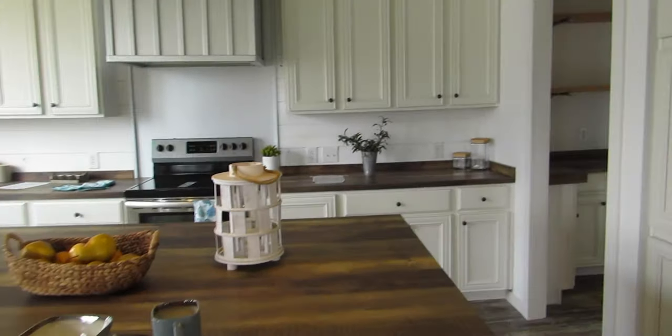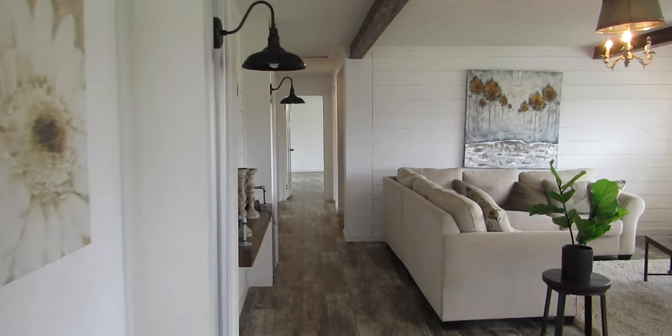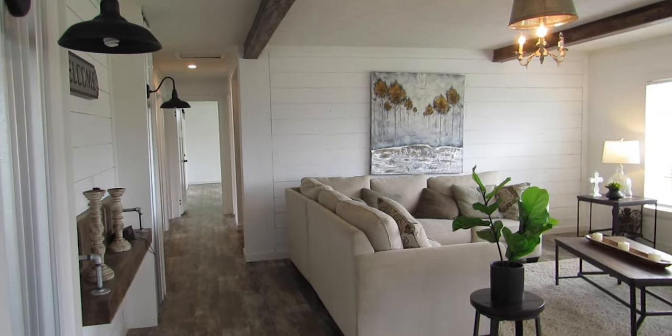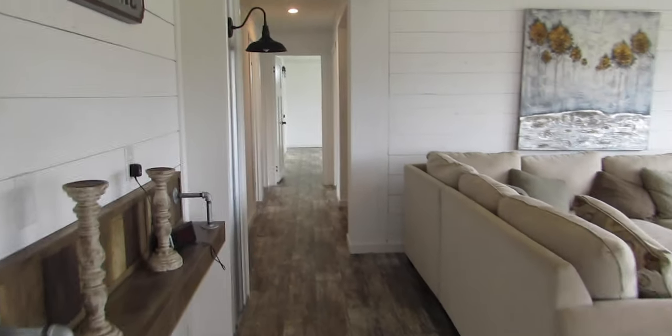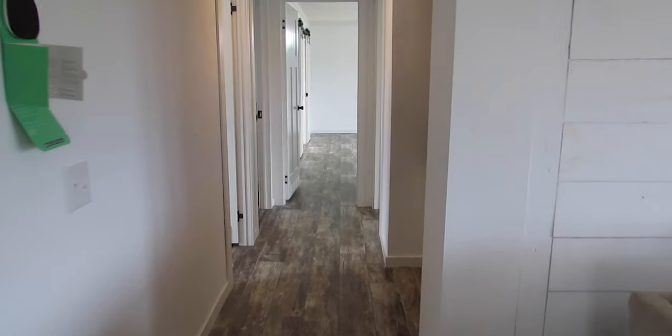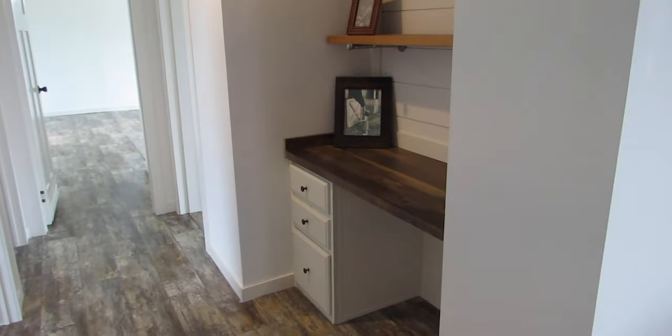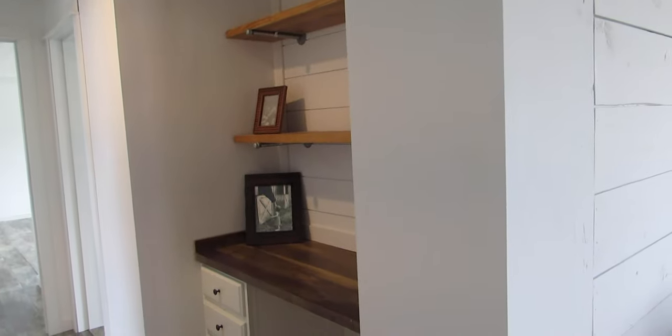All right, now we're going to move into the hallway. The only part about this house that I'm not in love with is this little desk in the hallway. It's adorable if you have children and you are actually using all your bedrooms for family members, but one of my bedrooms is going to be an office. So I don't need this space. What I do need is storage. So they are going to take out this desk, they are going to put doors on this, and this is going to be an amazing storage closet for all of my Christmas things.